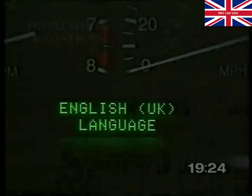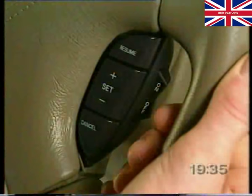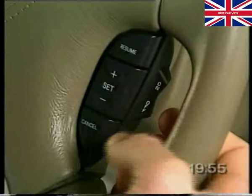Cruise control is a useful aid for developing economical driving techniques by maintaining a constant preset speed for motorway driving. Turn the system on. When you've reached the speed you want to maintain, press the set button. Your Jaguar will travel at that speed automatically, and you may take your foot off the accelerator. Braking will disengage cruise control. Push the resume switch to gradually bring the car back to the preset speed. Pressing cancel will disengage the system, but the set speed will be retained in the memory. Press off to turn off cruise control.